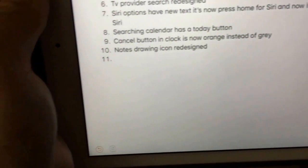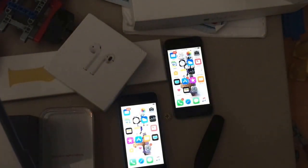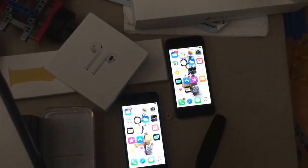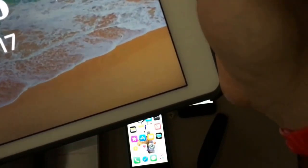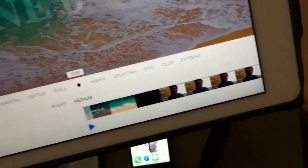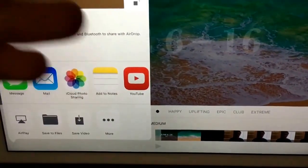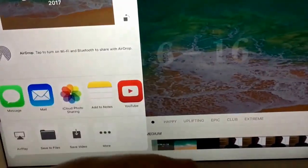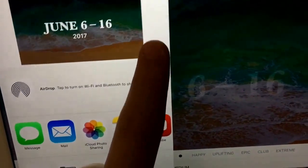Okay, the next one: sharing memories will let you put in portraits. When you share a memory with somebody, let me get to a memory here from June 6th. When you hit the share sheet from here, you now have a new option to rotate it, and the share sheet is not as big now. Share used to be all in the middle for the iPad, but now it's here. Now it gives you a new button to put it in portrait or landscape. Really cool.